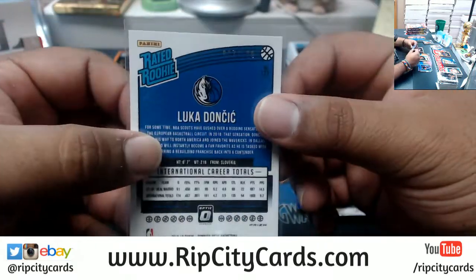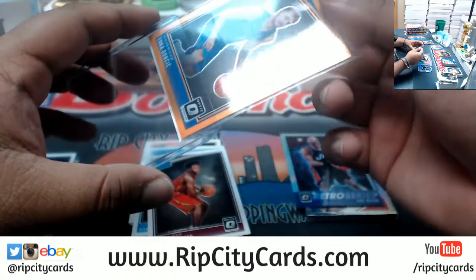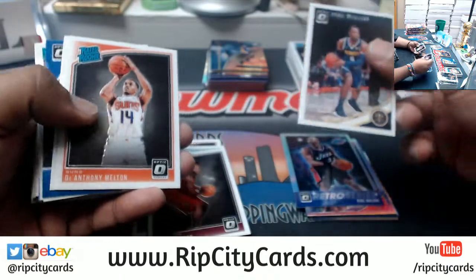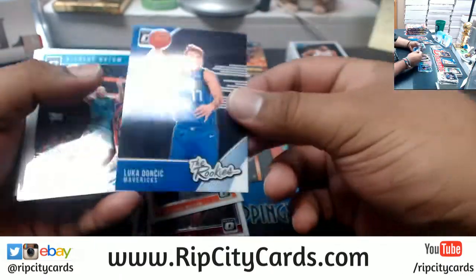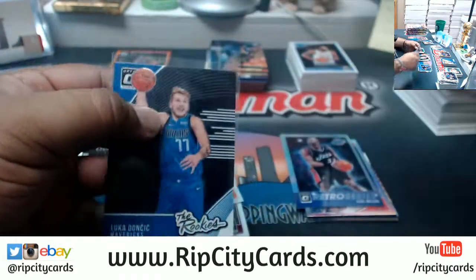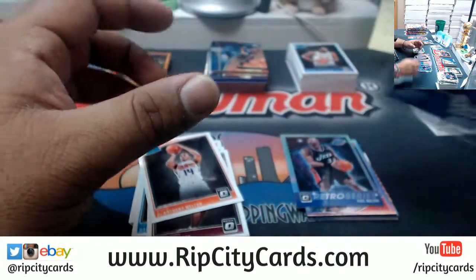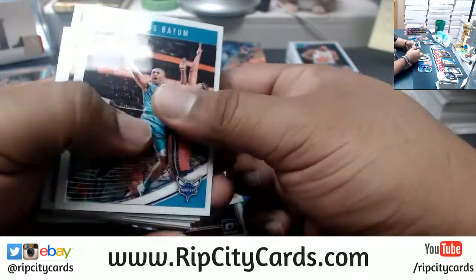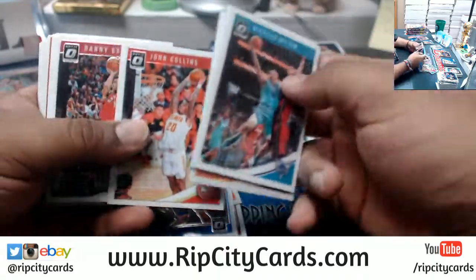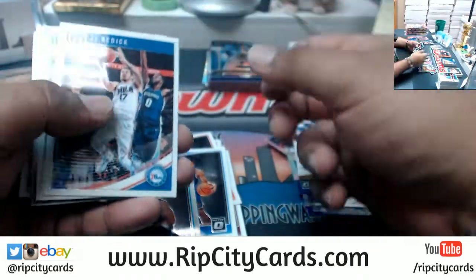Luka Doncic of the Mavericks to $199. You know what they say? That's a nice card. Even though it's not autographed, I'm pretty sure these will go for a nice penny on eBay. The rookie base card here. Well, it's an insert. The rookie's insert. Luka Doncic's Mavs. That'll probably also go for a little penny. Would be nice to get an auto, though. We got Harrison Barnes, Mavericks, $299.